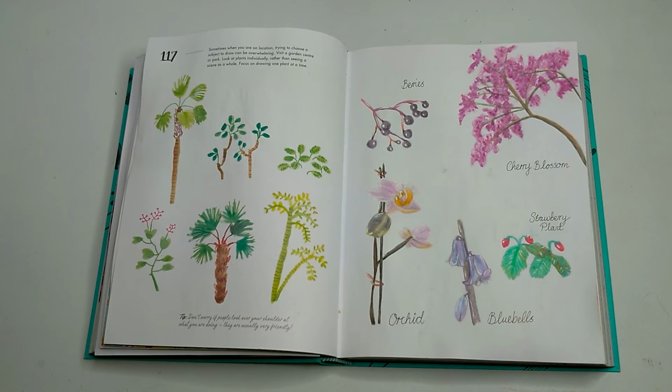I think I really am quite surprised at how well the cherry blossom came out. And this again is just the watercolour pencils. I do have a little bit of the white Pilot gel pen on top.